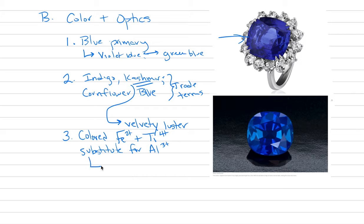The more iron you have, the darker the shade. More iron 2+ produces a darker color of blue. So something that's lighter like this velvety cashmere might have more titanium in it and less iron.